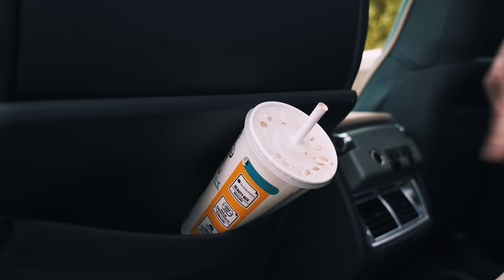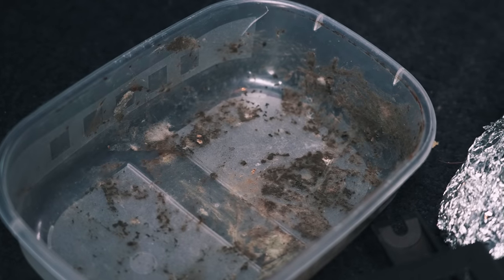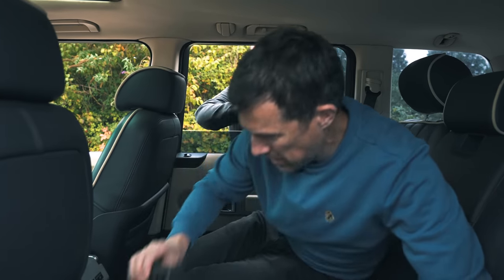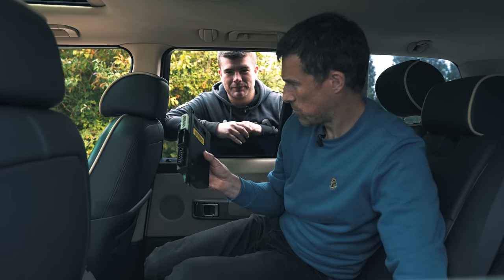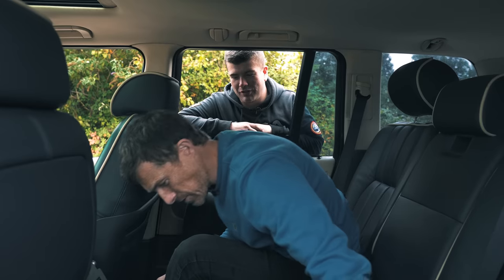Is this you? These McDonald's? No, that's not me. I'm on a diet. And what is that? Has someone been growing magic mushrooms in there? I don't know, that's not mine. That module next to it on the floor. I'm not going to touch it. Well, maybe I will. Plastic thing, yeah. That's the light control module. I had to replace that when I picked it up because none of the lights or indicators worked at all. So you've already put money into this thing? Yeah. Well, we can't really drive it without any lights.